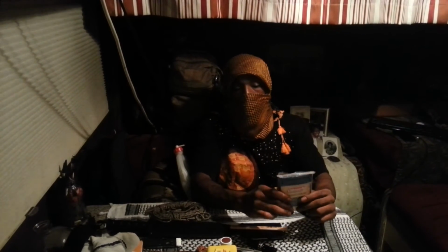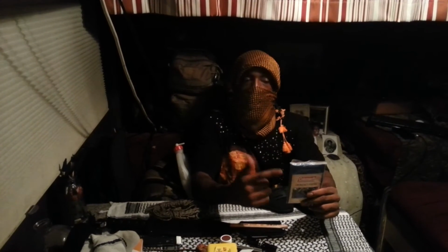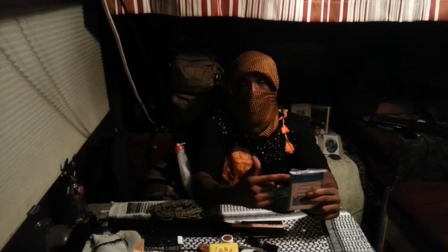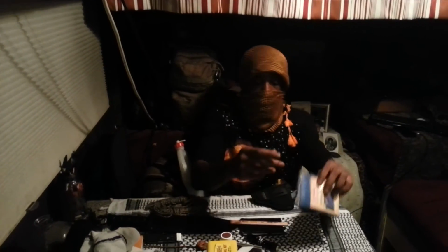So a poncho can also be used as shelter, but I would recommend a tarp. And that's what I keep. Mine happens to be in my car right now, so I'm not putting it in the video. But I did want to show you this. This is a cheap way. A tarp is also cheap. You can get them at Walmart, AutoZone, Harbor Freight, whatever.